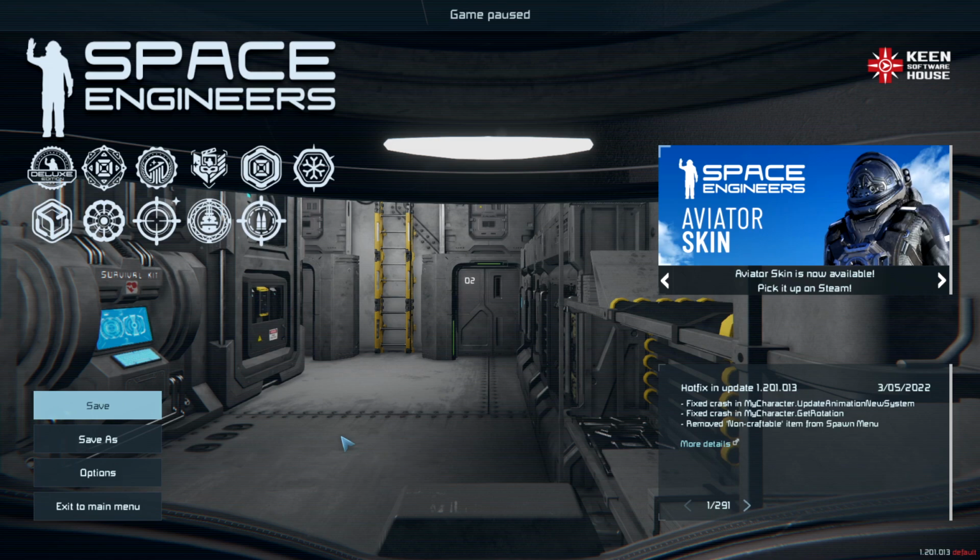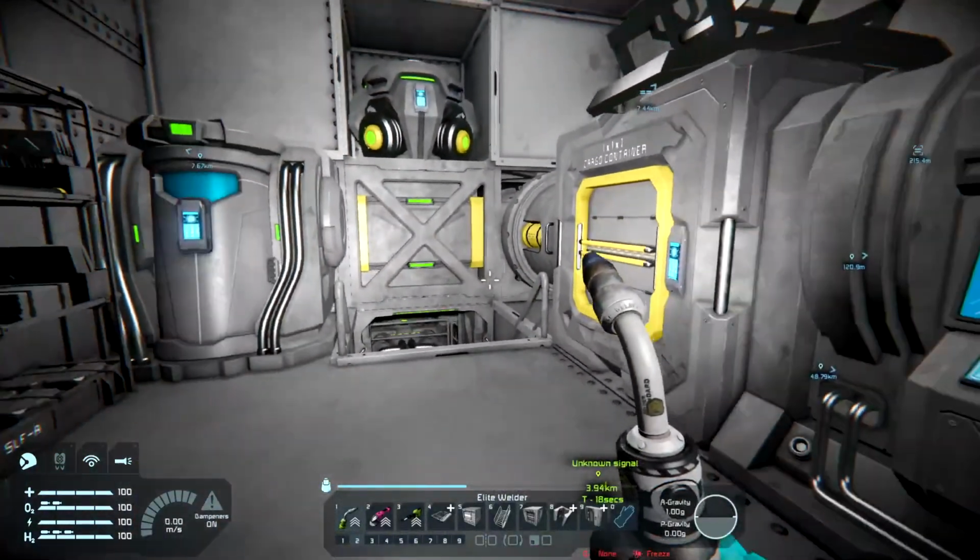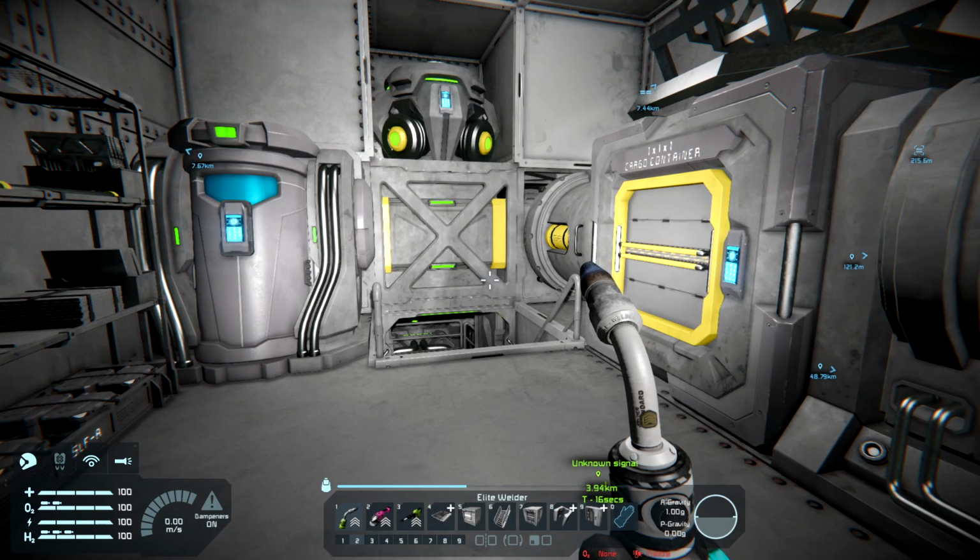Here we are back in our capital ship, the NESI. Thanks for the suggestions for the acronyms. We'll take some more. NESI, acronyms for NESI. Greatly appreciated. Good morning, Gold Dragon.